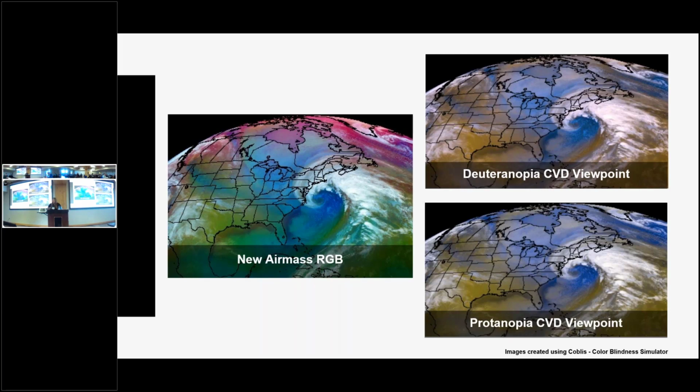But we did have 22 people go through this RGB. Seven of the forecasters thought it was at least slightly easier to interpret. Eight felt that it was moderately easier to interpret, and four thought it was significantly easier to interpret. So as you see, it's a scale. Some people it's really going to help, some people not so much, but having that in AWIPS as a starting point is a great thing. And that's what we want to start looking at: can we build a suite of RGBs that are specifically tailored to at least be a starting point for forecasters.